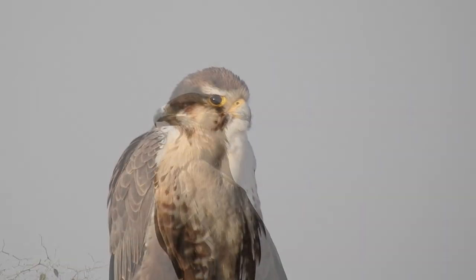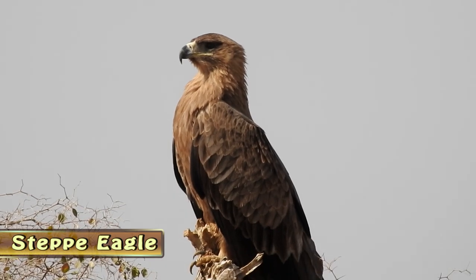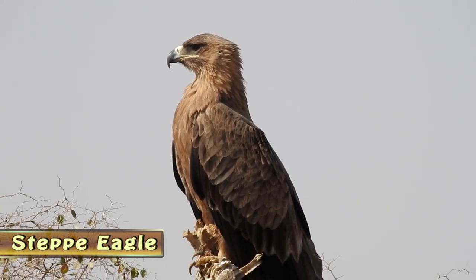But it seems like this tawny eagle is not so worried about them because of its huge 80 centimeter size.